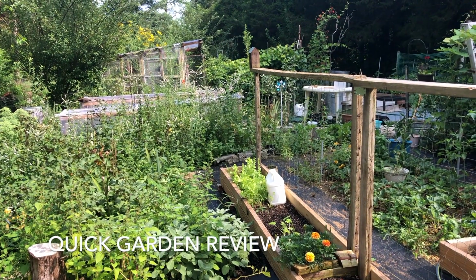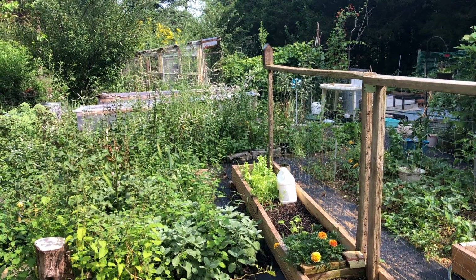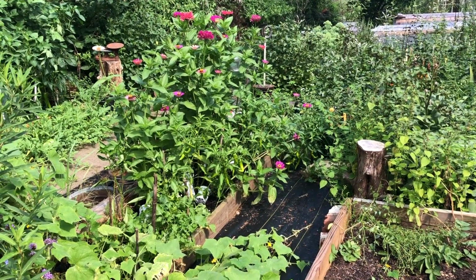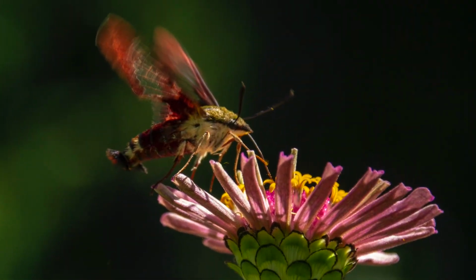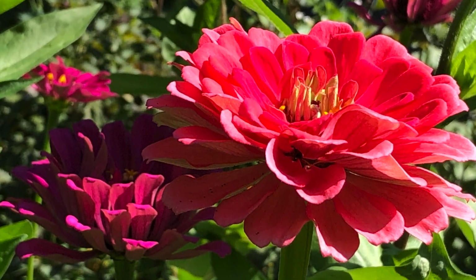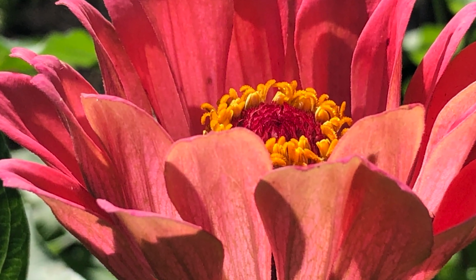Everything looks very overgrown. Most things have just grown in. There are definitely weeds in here, and I am slowly working on that. The zinnias from Egypt are blooming fantastic. I'm enjoying those. I have not cut them. I've just been enjoying them in the garden. Perhaps later in the season, I'll cut a few.